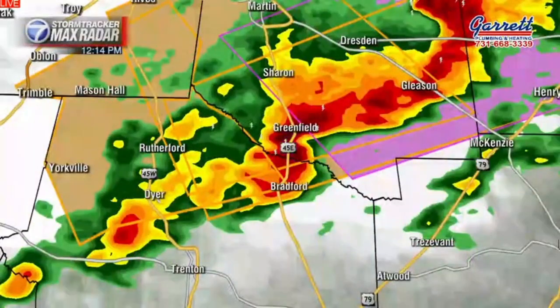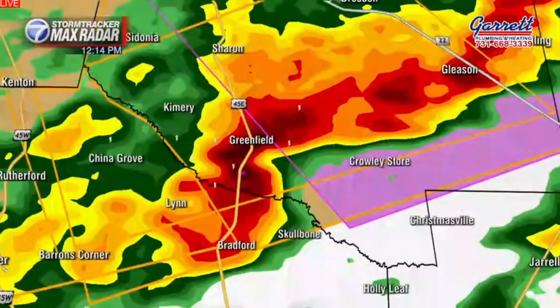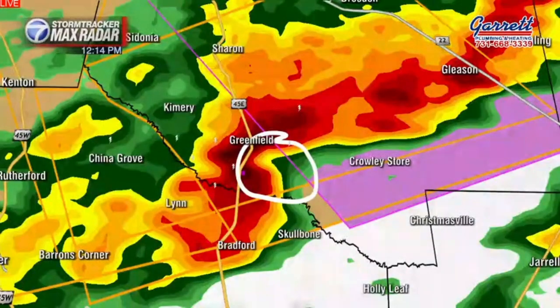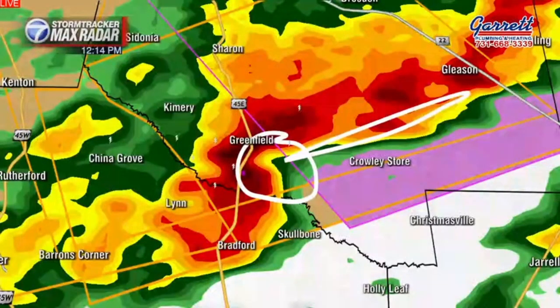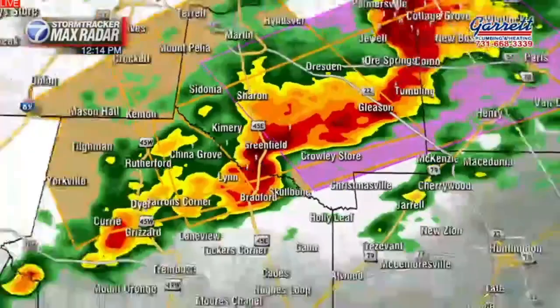Mo, we'll get some stuff set up again on Max 1. So here's a look at our little storm there. We still have that kink near Greenfield. So right here, that's a little concerning for some potential rotation to try to develop, and that could move back into the area where we had the confirmed tornado earlier. So we're going to be watching that little area pretty closely.